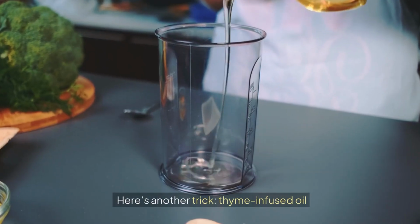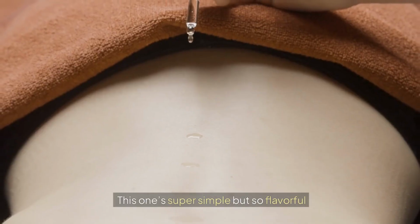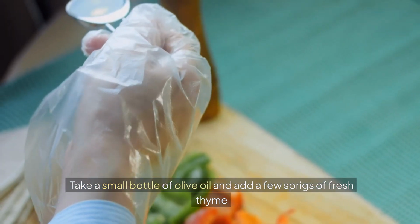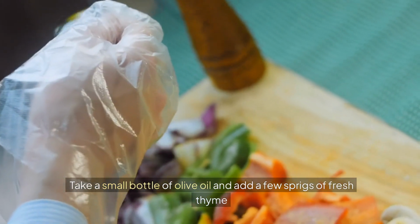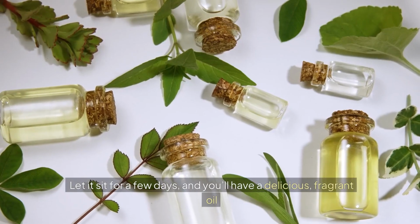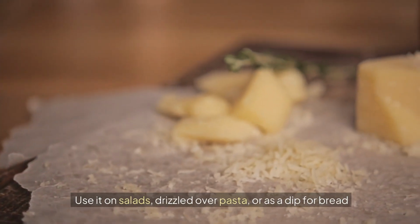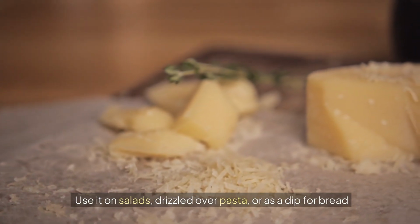Here's another trick. Thyme infused oil. This one's super simple, but so flavorful. Take a small bottle of olive oil and add a few sprigs of fresh thyme. Let it sit for a few days, and you'll have a delicious, fragrant oil. Use it on salads, drizzled over pasta, or as a dip for bread.